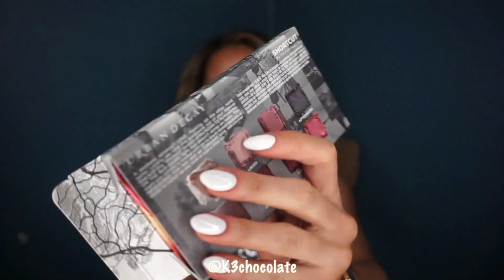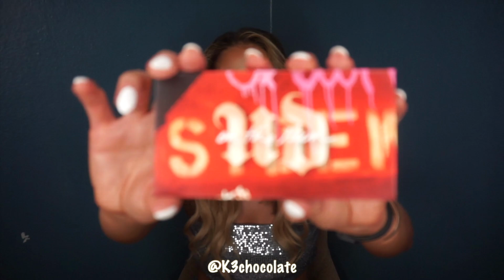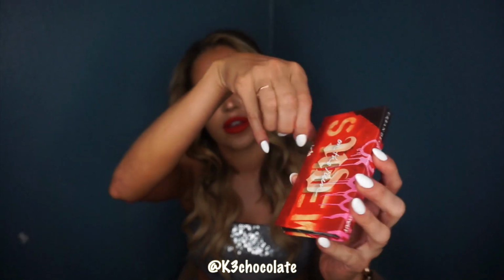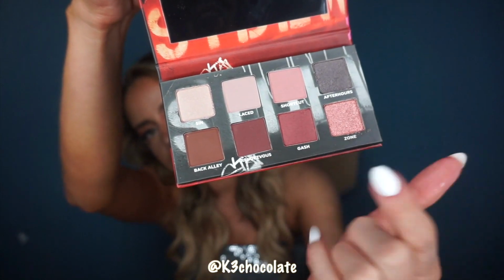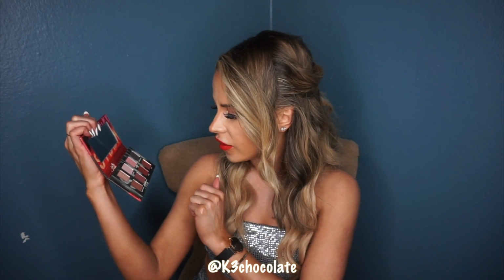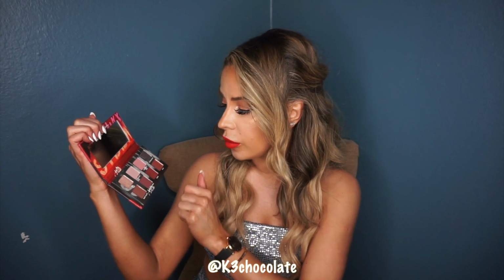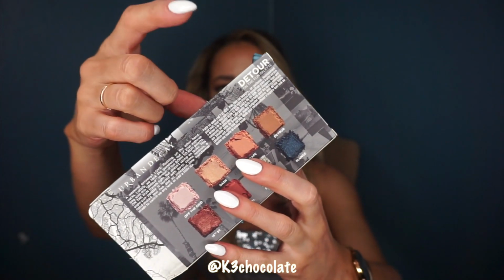So this one is called Shortcut. I love the red packaging. Red is my favorite. Again, you have the neutrals, but there are some maroons. They're not reds, but they're definitely a warm brown mixed with a little bit of maroon in there. I love it. And again, you have some matte, some shimmers, a straight up glitter one. After Hours, I love it. Love the names. Boom. And then this one is called Detour.